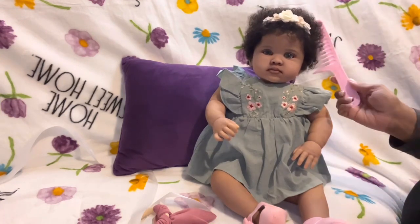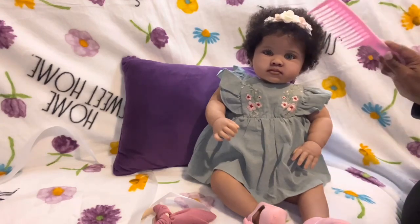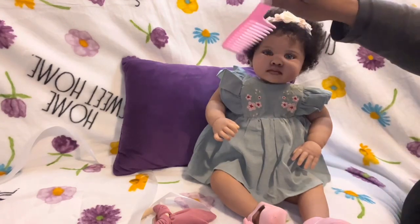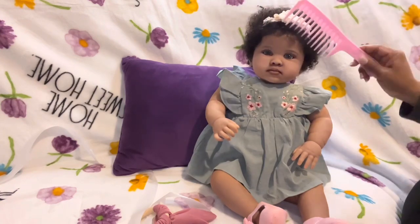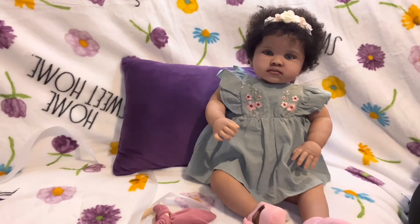She has natural hair. I wonder what kind of hair this is. Human hair, Jennifer? I'm about to text you and be like, what kind of hair is this? It's beautiful. It is beautiful. Okay. She is like gorgeous. Jennifer, you did your thing, hunty. You did your thing. With her, because she's gorgeous. She really is.